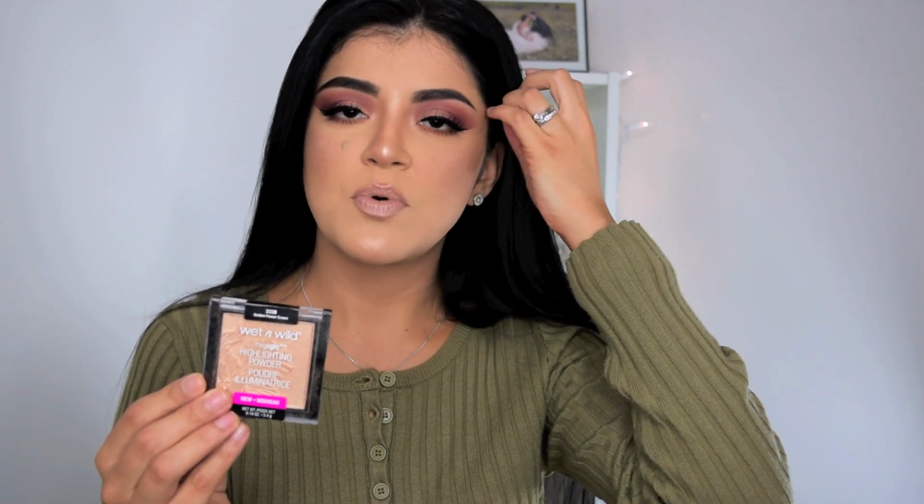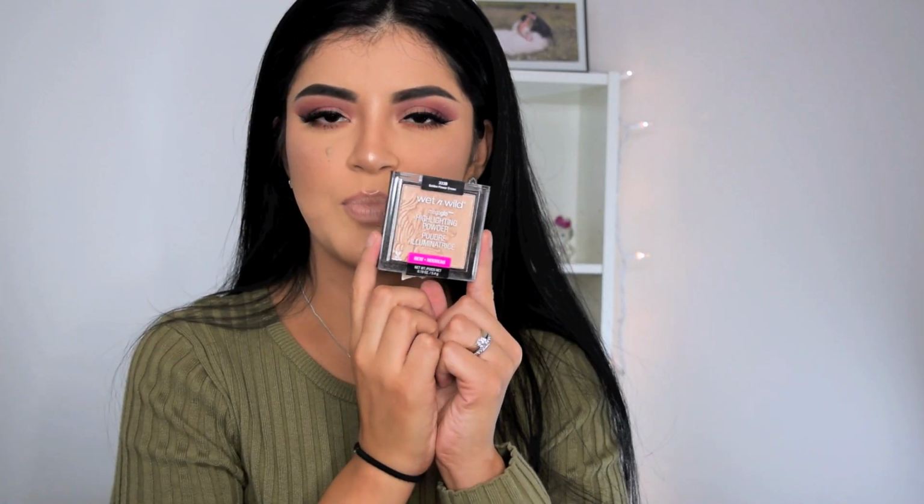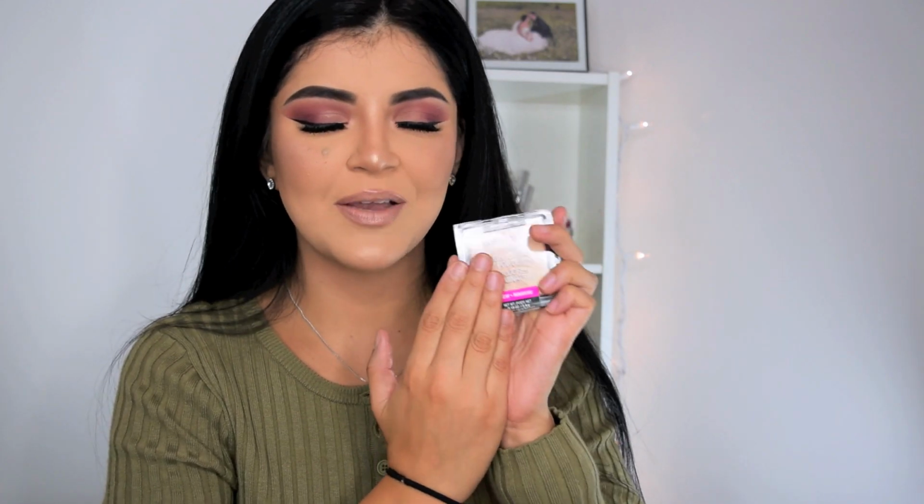I love Wet n Wild, I love their highlighters, I love their foundation, I love their eyeshadow palettes. Very good brand, very affordable, and if you are looking for a highlight that's not too crazy, or it's not going to emphasize your texture, you just want a little bit of highlight on your face. I have a hair here. And as you can see, it just adds a little pop of highlight, not too exaggerated, and I've been loving this, been using it every single day because it's just amazing.